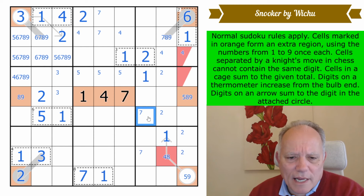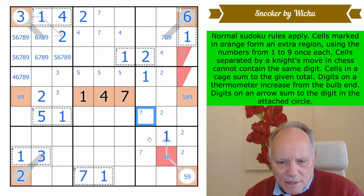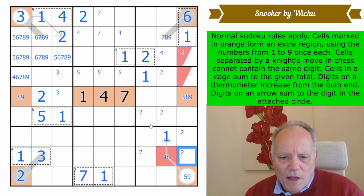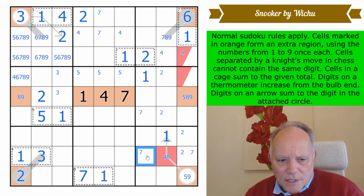So we worked out if that was a 7. Well, we didn't. But if that was a 7, the 7 in box... Right, so one of these is a 7. And if that's a 7, where's 7 in box 9? It's ruled out of all of those cells, so it would have to be here. So either that is a 7, or in column 7 that's a 7, and then that's a 7. So now we know that 7 is in one of those 2 cells in box 9.